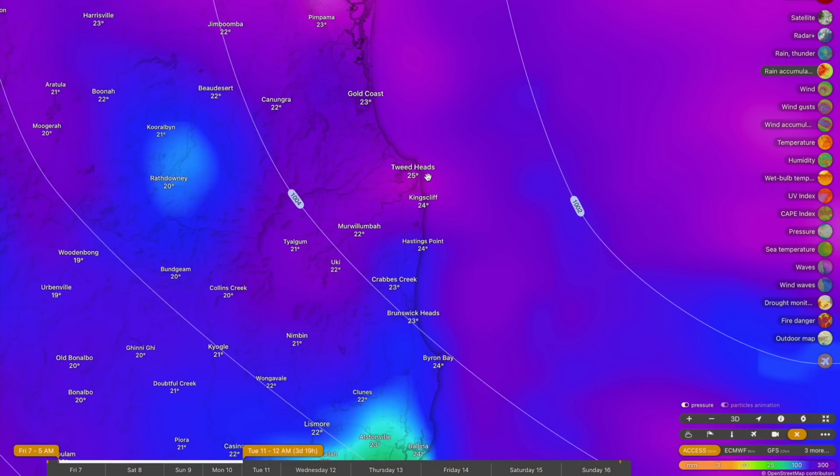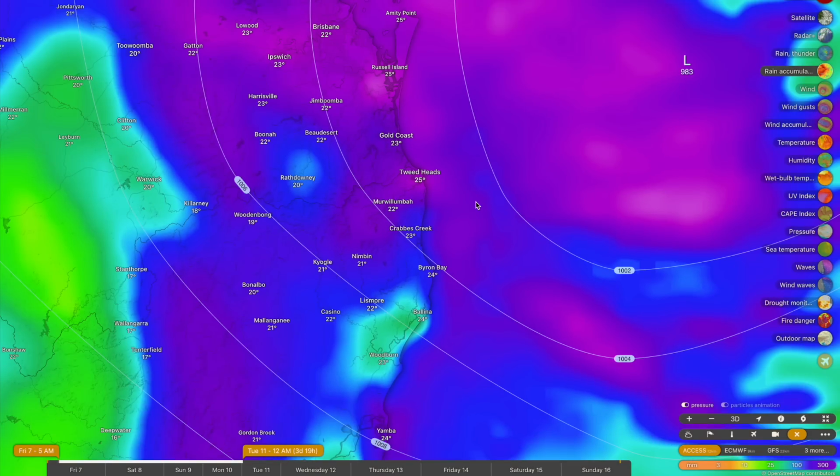Out towards Murwillumbah, rainfall accumulations up to 800 millimeters, with spot accumulations over the next 4 days up to 1,000 millimeters being possible there. The heaviest falls will be in the northeastern corner of New South Wales by the looks of things, with another patch of very heavy falls out towards Boonah and into the Springbrook National Park as this tropical cyclone's backside with all that moisture comes through as well.